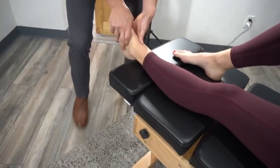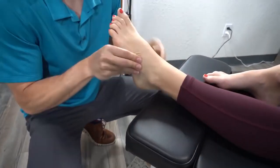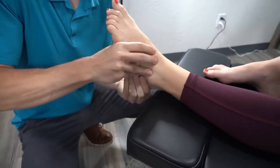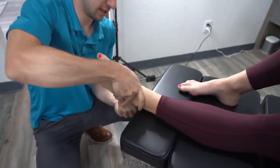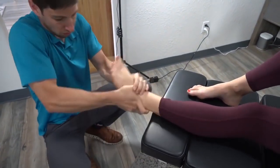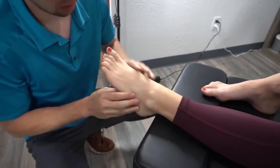Right there, we're gonna make an adjustment. It's tender. There we go. So it moved well. It's gliding back. That's the cuboid. Now on the top here, checking the whole ankle mortise, talus. Good. And then the calcaneus or the heel bone. There we go.